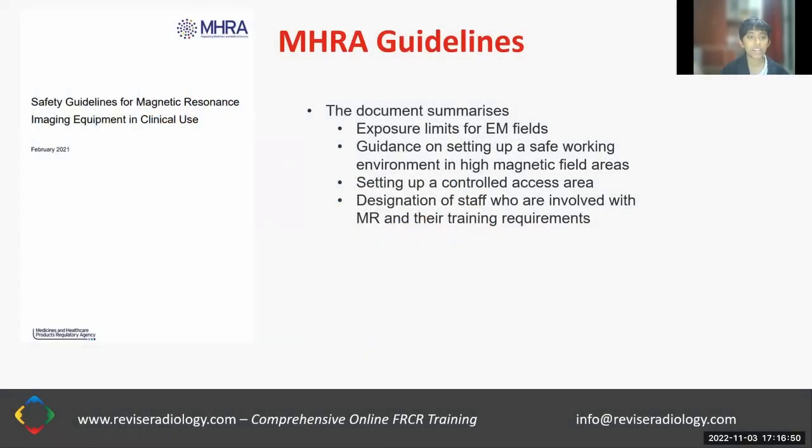Now, the MHRA, the Medicines and Healthcare Products Regulatory Agency, has released safety guidelines for magnetic resonance imaging equipment in clinical use. So this is the most recent document that I put on the left here, and I'll share a link to that in the part one group as well. So what does the document tell us about?